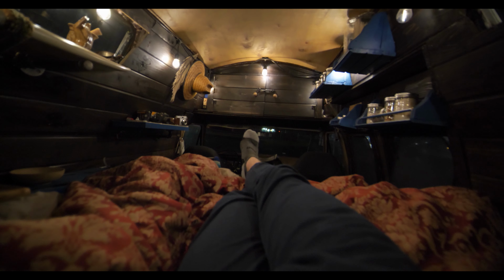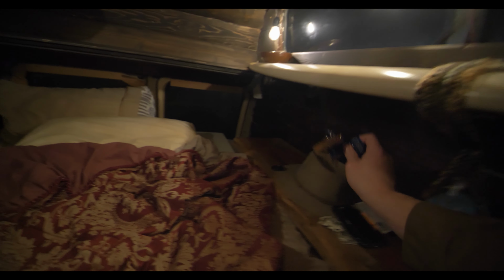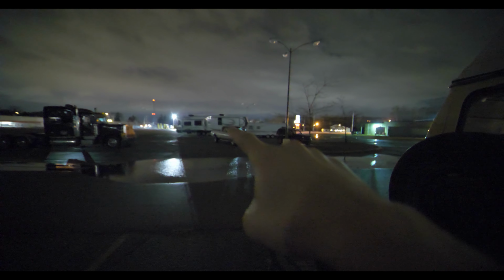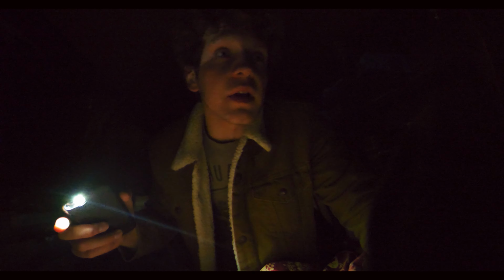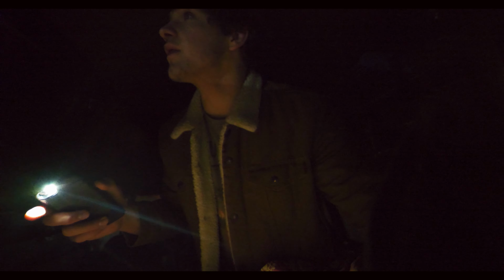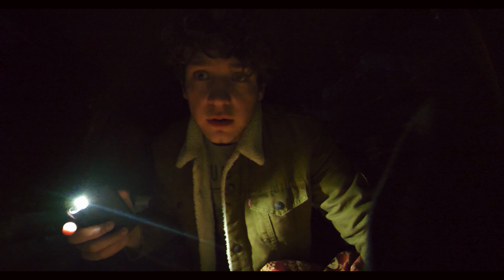Very cozy. Love it. Definitely don't want to forget your keys when you're walking around. Always be mindful of that. Alright, good. Turn off the lights. Something else that's also kind of a no-brainer is you're going to want to put something to cover up the windows, just in case, because the last thing you want is some creepers peeping in on your van.